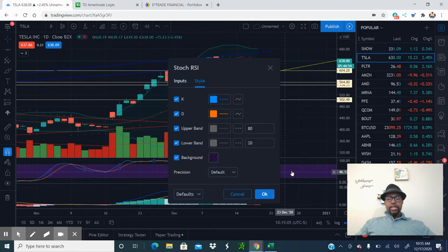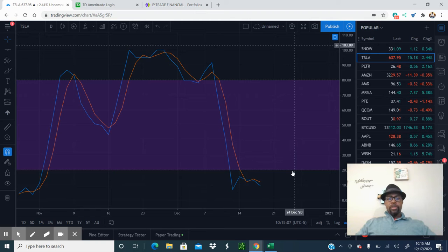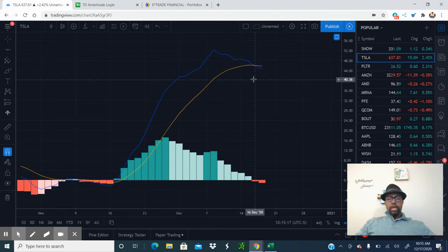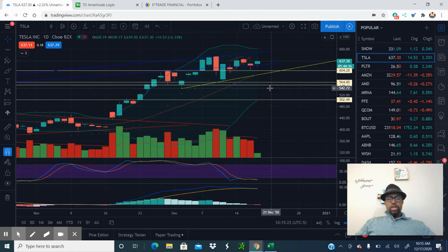The RSI is telling us, which is an indicator of the stock, how much is being bought and how much is being sold. Right now, it's in oversold territory, showing there's a lot of selling on the stock. That could indicate a weakness. And our MACD indicator also shows a slight downtrend. So right now, this could be a false breakout, but as of right now, we're having an uptrend in Tesla.